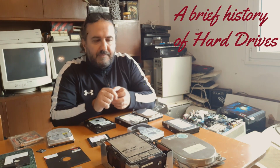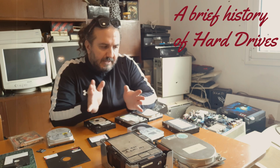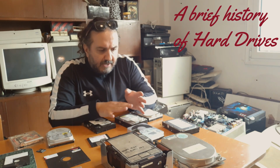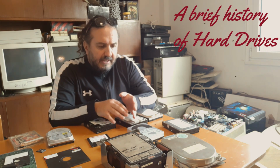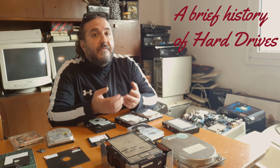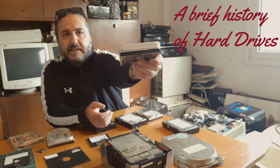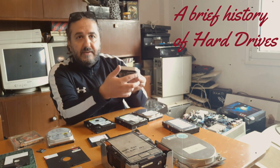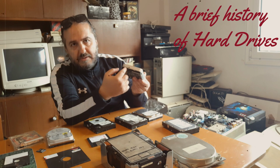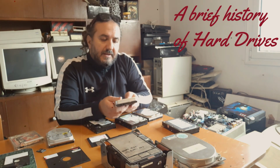After those types of hard drives, which were quite heavy, the size started to shrink. We had hard drives with less size, less wide, and more fast, bigger capacity and faster. Like this one, for example. You see this? Of course, all those hard drives were connected to the motherboard with cables. One cable to take power, and one to connect with the main board.